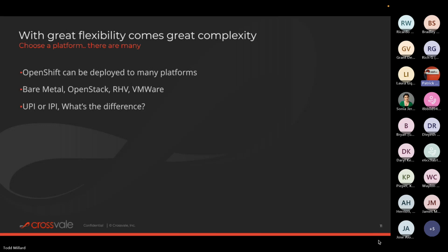So just one point that I also want to bring up here is UPI or IPI, and it's pretty simple to understand the difference between these. So UPI is user provisioned infrastructure and IPI is installer provisioned infrastructure. So UPI essentially means that you provide the infrastructure to the OpenShift install or to the OpenShift cluster. So you're building your own compute, your own load balancers, networking, storage, things like that. And then the installer will just deploy on top of what you've provided.